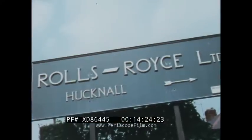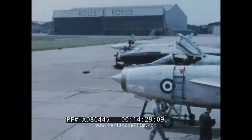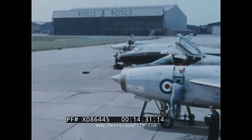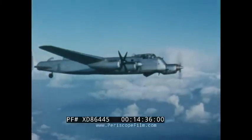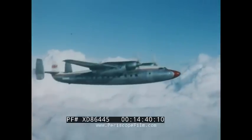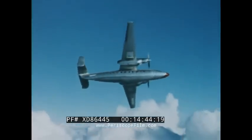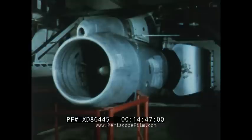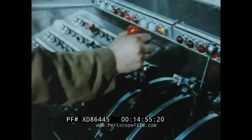At the Flight Development Establishment at Hucknall, engines are constantly being flight tested, from improvements in current production models to highly secret research projects. For this purpose, a number of aircraft have been converted into flying test beds, so that all types of engines can be installed and studied under actual flight conditions. On the ground, engines and their components are tested, often to destruction, under the most exacting conditions imaginable.